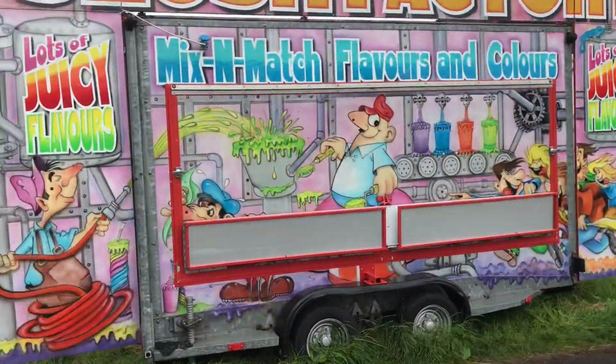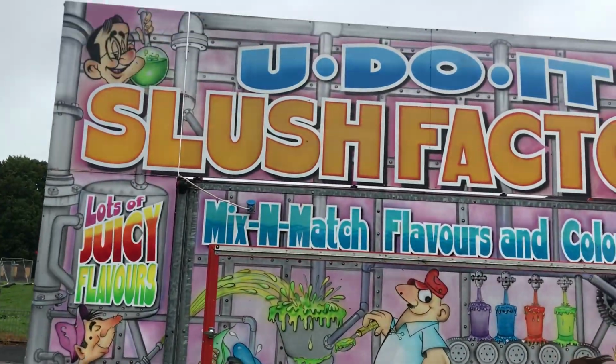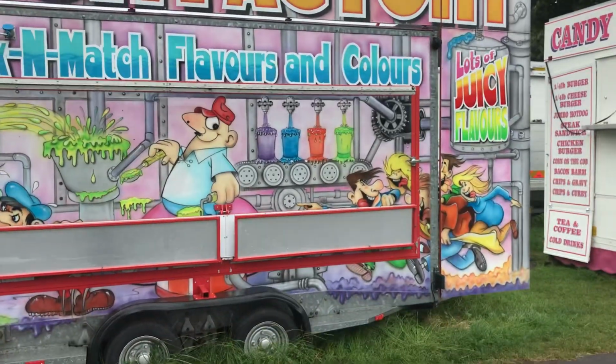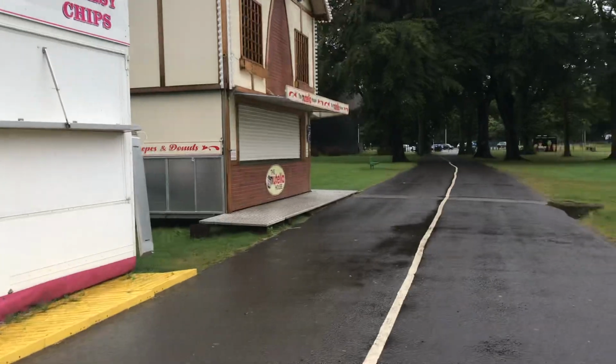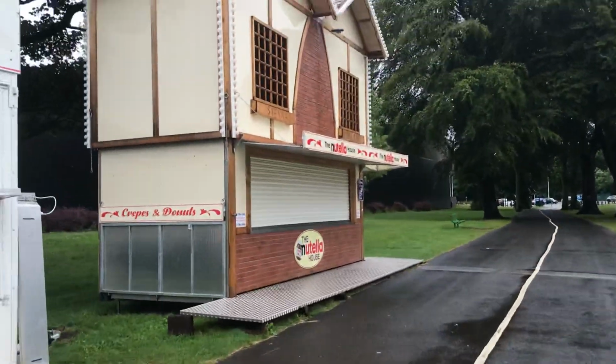Look at that, some artwork like that. Isn't that cool? Some painting's gone into that, hasn't it? Yeah, that's some cool shape as well.